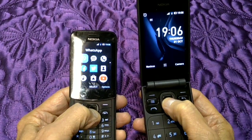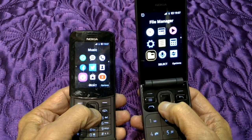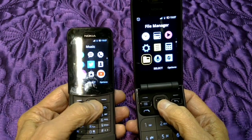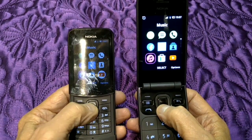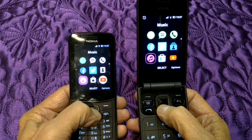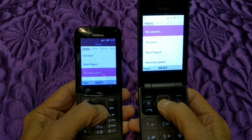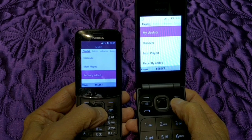Another good thing is that we have a file manager. Very basic one, but it's very fast. The music player has also been greatly improved. Whilst this one has Discover, Most Played, and Recently Added as a playlist, this one now has My Playlist, so you can create your own and add and modify them whenever.